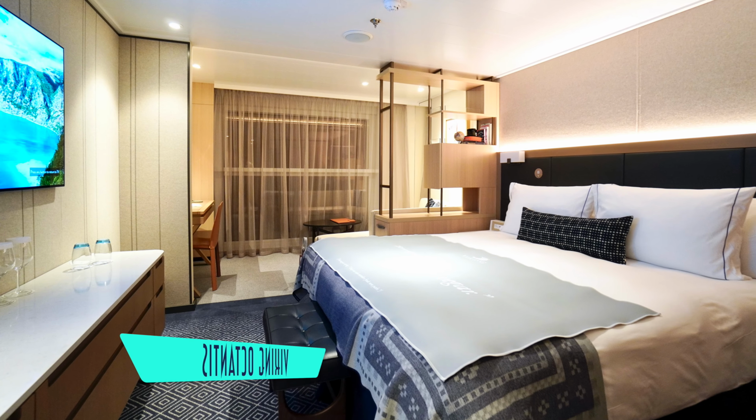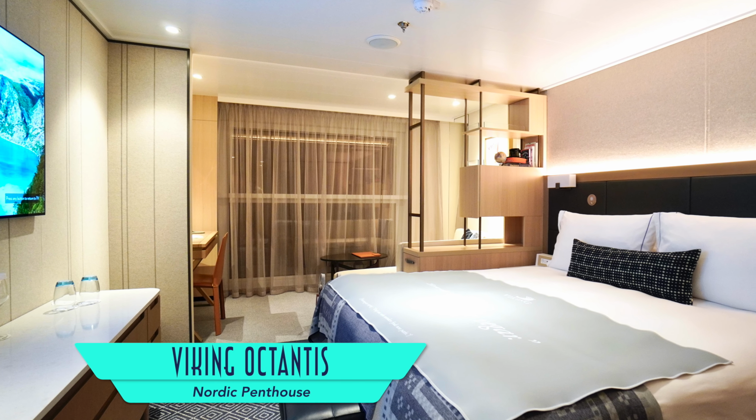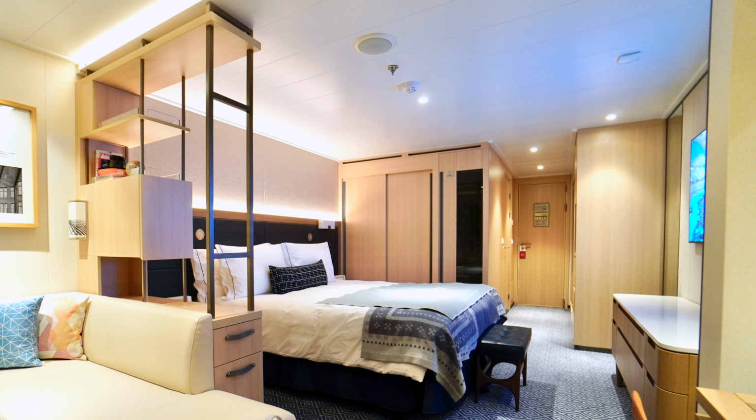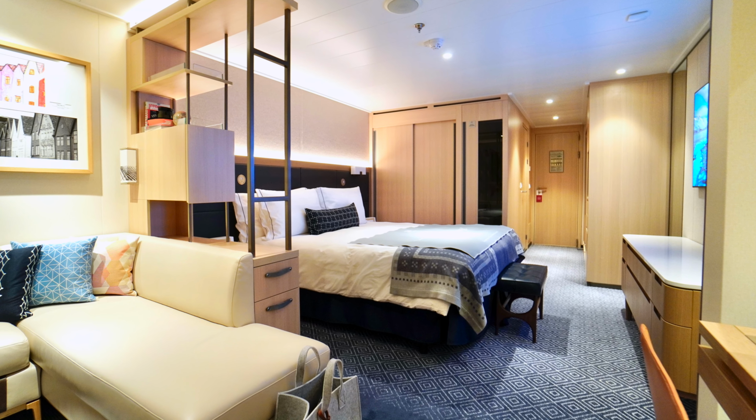Or alternatively, 269 square foot Nordic Penthouse accommodations are sized in between Nordic Balcony 1s and Junior Suites, with just a bit more breathing room and additional storage at the foot of the bed, as well as extra closet space.